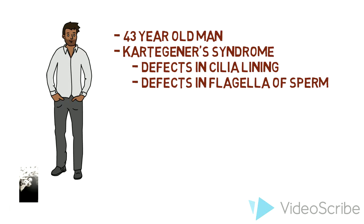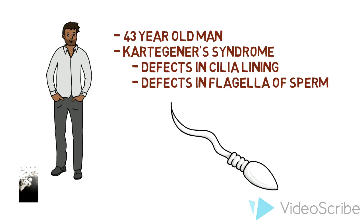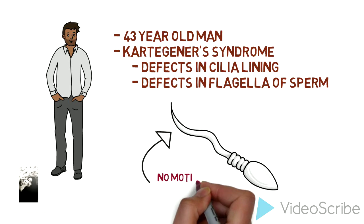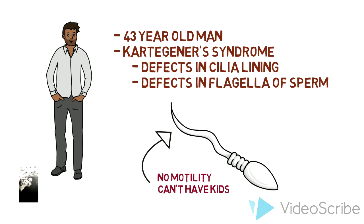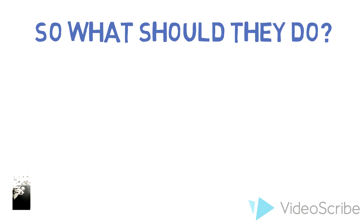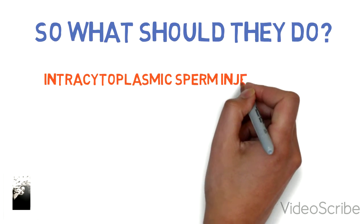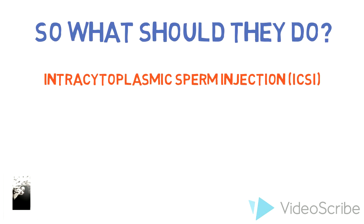cells. To diagnose him, the doctors analyzed Robert's semen 3 times. This analysis found that Robert had decreased viable sperm with no motility. Because of this, Robert had no children despite being married for 15 years. Nevertheless, Robert and his wife want to have children. So what should they do? After the doctor diagnosed Robert, she suggested he and his wife use intracytoplasmic sperm injection, or ICSI, a type of in vitro fertilization therapy.